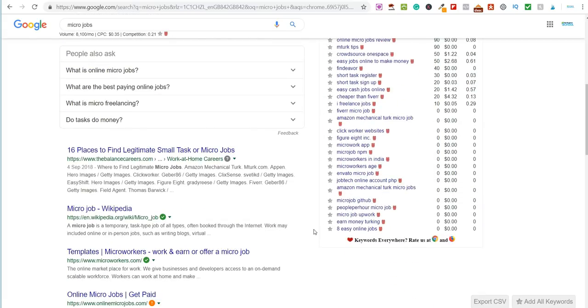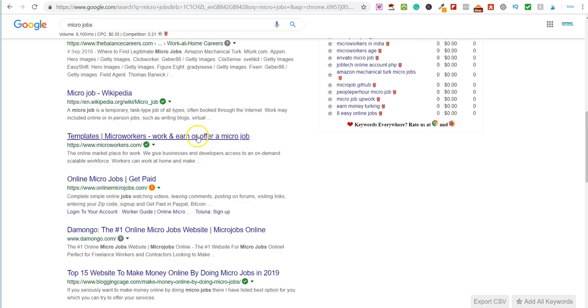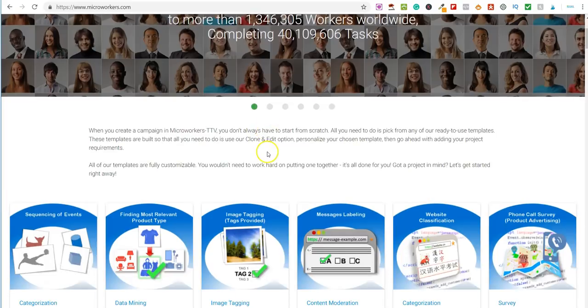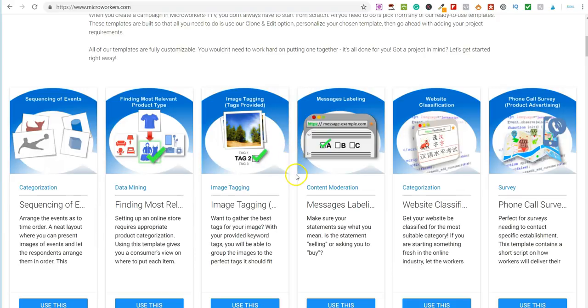Now if I scroll down here, there are so many of these different ones. You've got Micro Workers, Online Micro Jobs, and we've covered many of these on the channel in the past. I think the ones we've covered, Micro Workers. In fact, I've actually got an account with these. So you can come over onto this website here. You can put your question on here, and you will basically pay people to compile the information for you. Then once you get that back, you can submit it over to Ask Wonder.